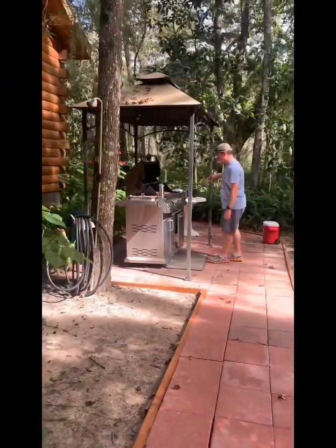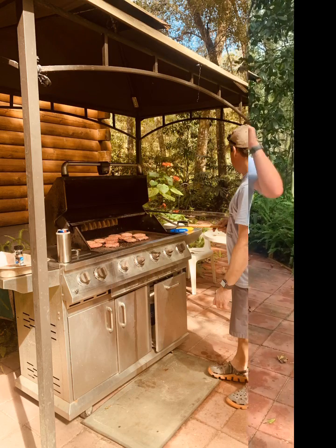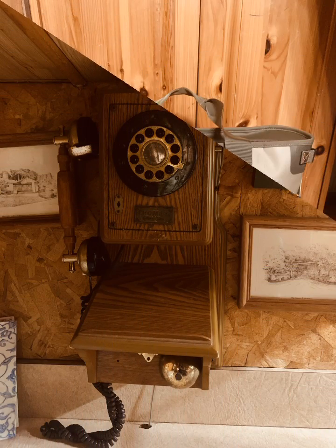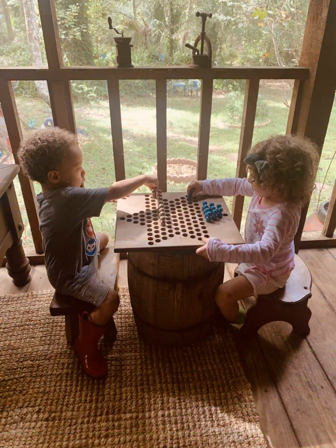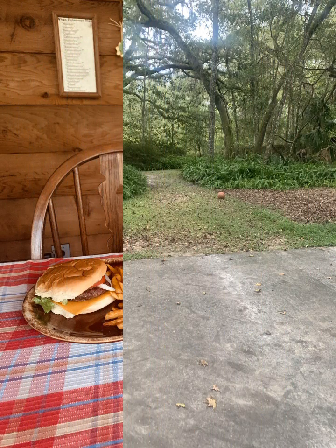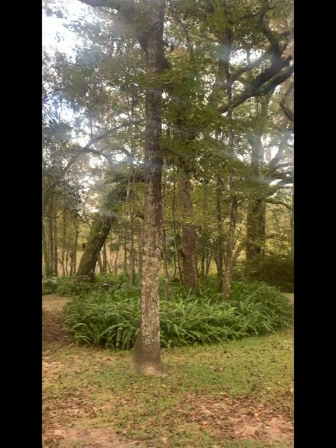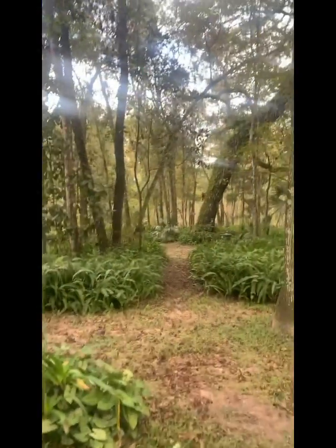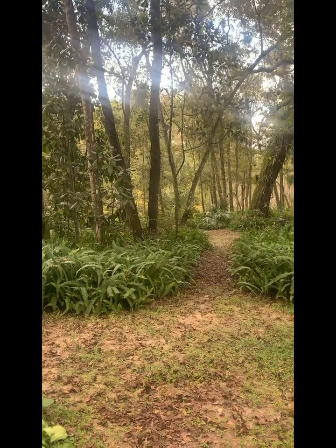My husband's out making us some burgers. Found them. Yeah. We got a foosball table. Awesome. You saw a gator? Let's go walk and see what else we can find. Oh, there's the squirrels. The peanuts are on the porch for them.